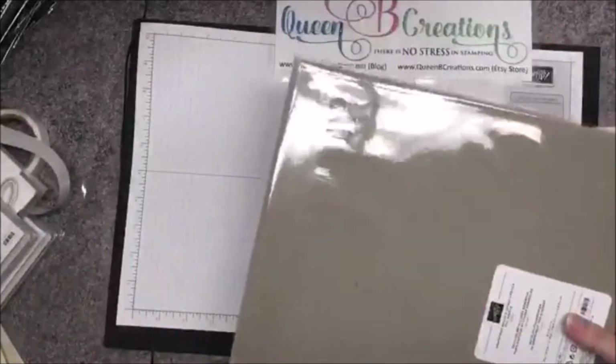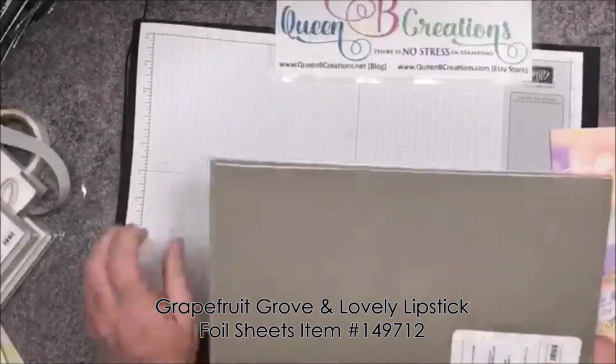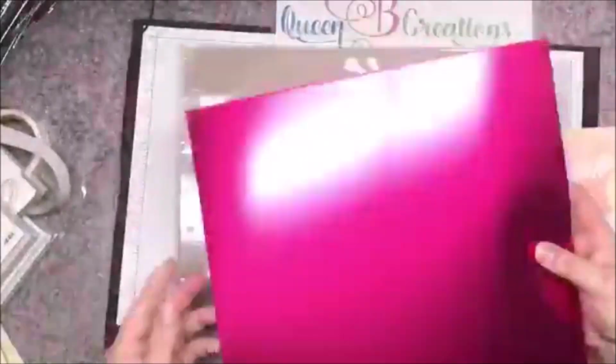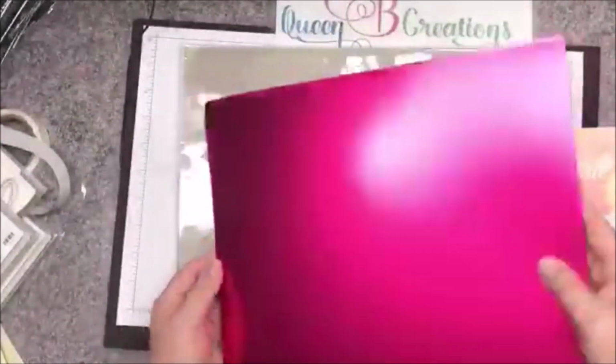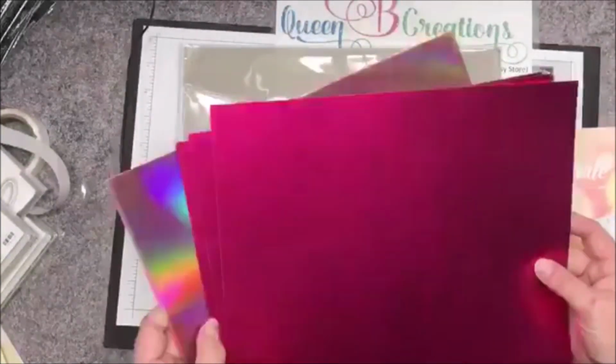Another free option is the foil sheets that are in Grapefruit Grove and Lovely Lipstick. Whoa, super shiny. So there are 4 pieces of each. So that's the Lovely Lipstick, and here's the Grapefruit Grove. I feel like I'm a pretty rainbow that way. So that's another option.